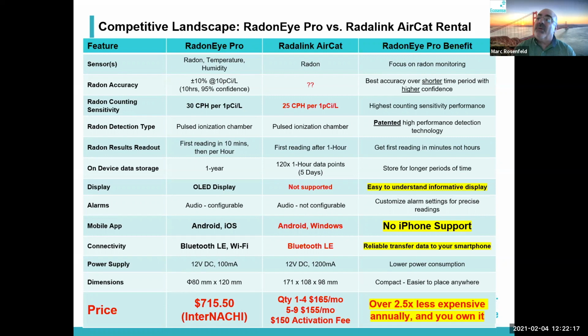And price-wise, here's where it really gets into it. Quantity 1 through 4, $165 a month. Multiply that by 12 and you're looking at almost $2,000 a year and you don't own the unit. I understand $165 a month is easier than putting out 800, 1,000, 2,000. But if you really look at it from an investment point of view, you're paying almost $2,000. And if you're using 5 of them a month, now you're paying thousands of dollars a year and you don't own anything at the end. There's an activation fee as well to get it started. So good quality units, don't support an iPhone, and 2.5x plus more expensive annually. And with ours, you actually own the unit after you finish. So I think that one is a good comparison, again, for the Pro.